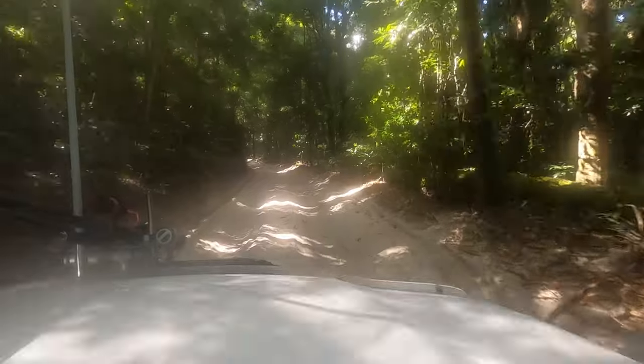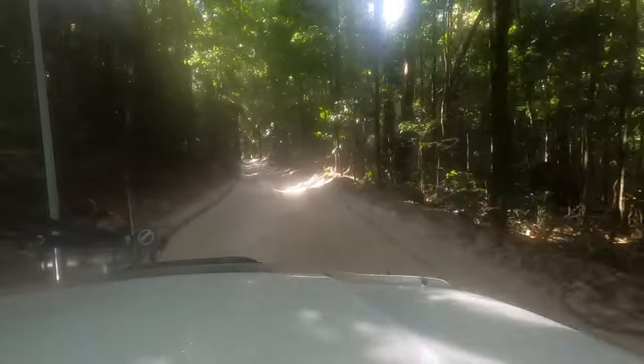Beautiful rainforest lines the sand tracks from Central Station to the ocean.